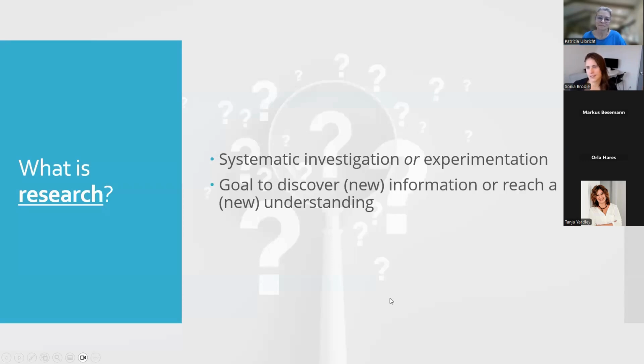So I want to step back a little bit more and just say generally, this is a presentation about research. So what does research mean? I looked at a bunch of definitions online and the things that tie it together. One is that it's systematic, so you're following a process. And then it can be an investigation or experimentation.